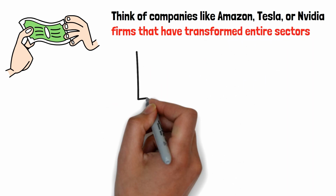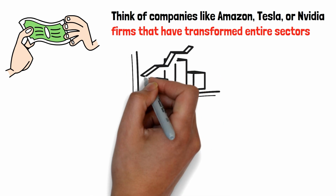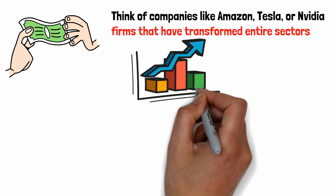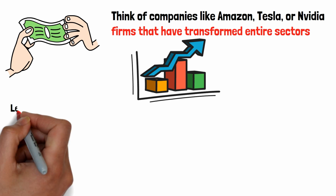But here's the crucial part. These investments come with higher volatility, measured by their beta. A beta greater than 1 means the ETF is likely to amplify market movements both up and down. Let's look at a real example.